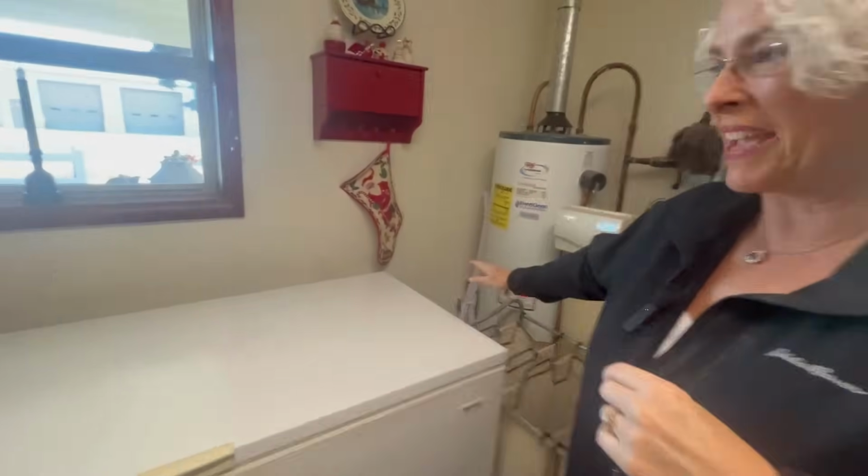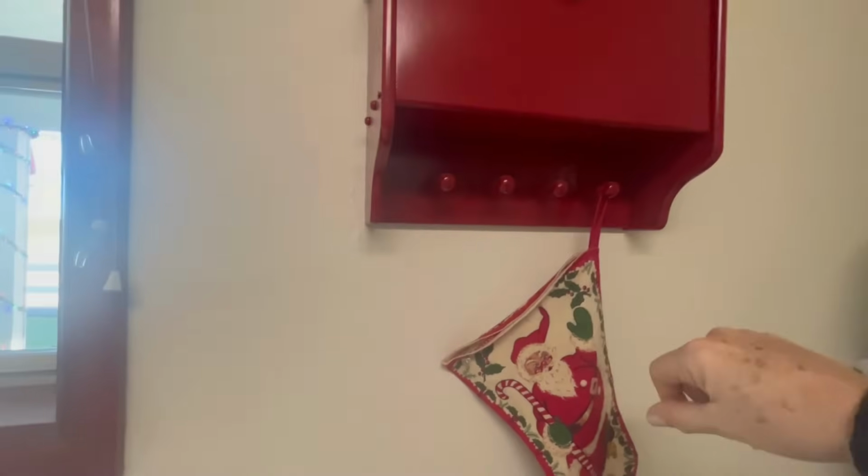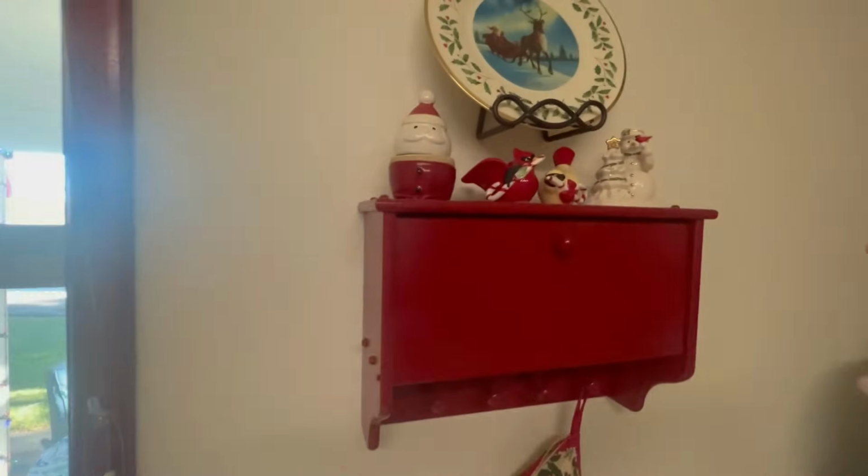This is Kurt's, my husband's, Christmas stocking that his grandma made when he was a little boy. She made one for each of the kids. There are four siblings. And this was my in-laws' key box that they had at their house for years and years. Those are all salt and pepper shakers.